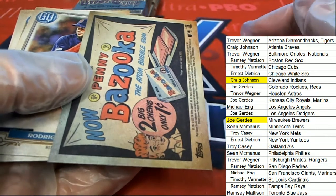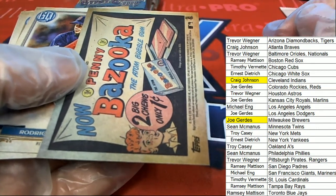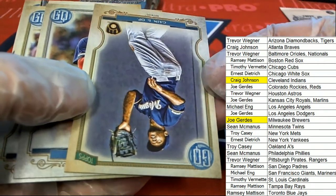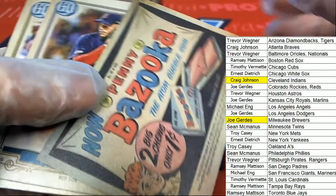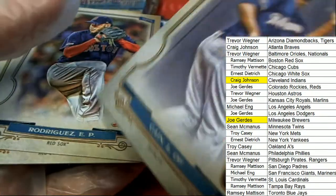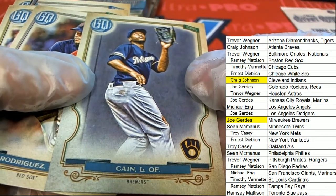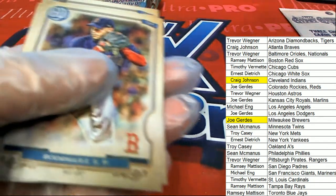Oh my, yeah. Surprise, surprise. It was upside down, so it's like, okay, this must be a bazooka back. Okay. So there you go. Congratulations to the Milwaukee Brewers owner, Joe G. Nice bazooka back.